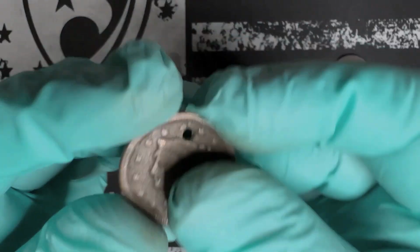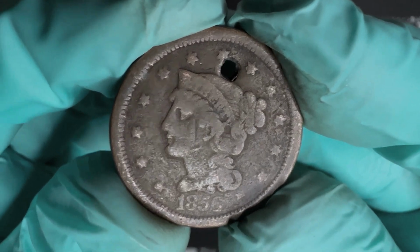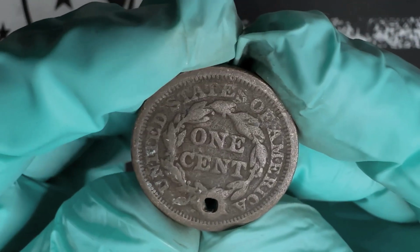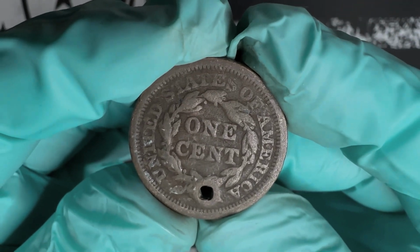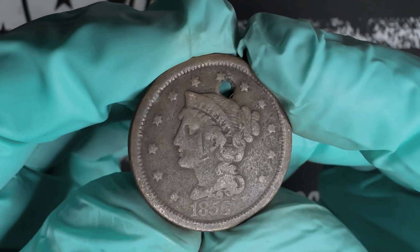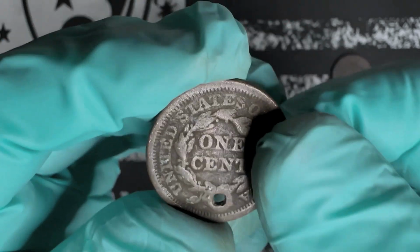The last one here you saw when we opened the bag. It's an 1856 braided hair large cent and seems to be of the slanted 5 variety. It's got a hole in it, but it's still such a beautiful coin, and I'm so happy to have it. So yeah, that's the bag, and I hope you enjoyed it because I sure did.